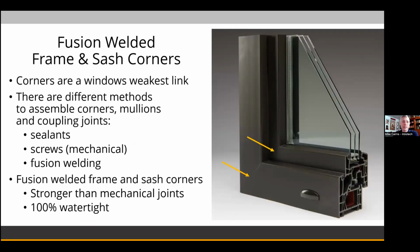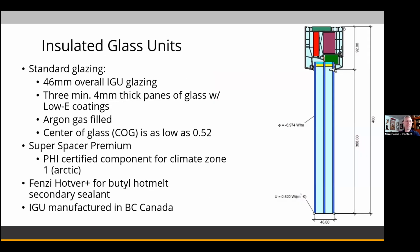All of our windows, including the Defender 88 PH Plus system, are assembled with fusion welded frame and sash corners. This avoids some of the common weak points that may occur in windows and doors that use mechanical fastening of some kind or rely on sealants to create your air and water seal at the corners. A fusion welded corner is 100% air and water tight. And our fusion welding includes both the frame and the actual seals themselves. The gaskets are fusion welded, so they maintain that air and water tightness for the lifespan of the product.